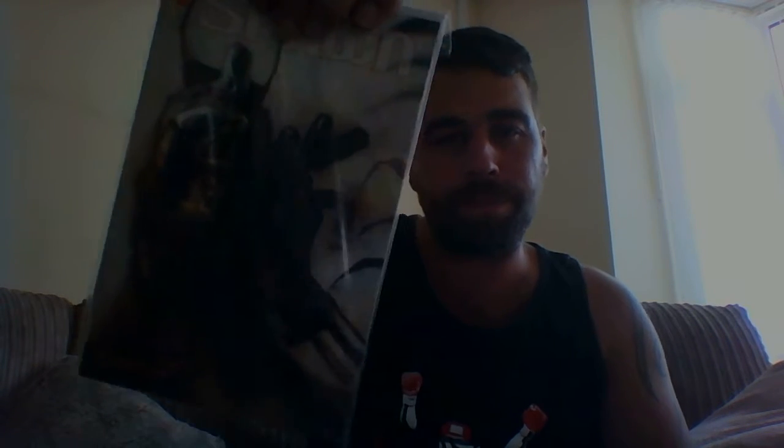Small comic book haul. An eBay win. So I'm just going to kick off straight away with Hellspawn number one. Bendis did an amazing story on this. You should really check this out. The artwork, I love the artwork in this.